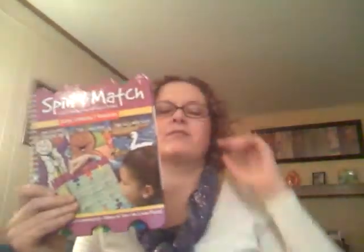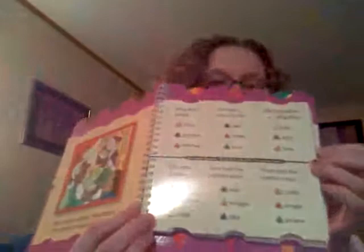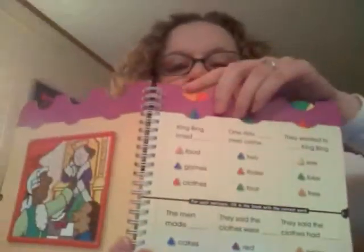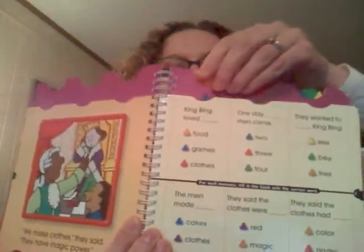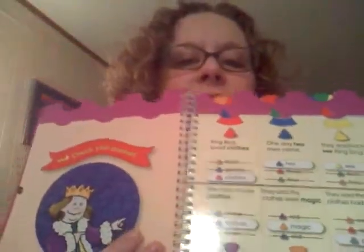Homework help type things. We have these, this is one of our Learning Wrap-ups books, and this is called Spin and Match. And this is for reading comprehension, and the way that it works is you read the story, and you get to a point where there are questions, and you have to turn the circles so that the colors match the answer that you want, and then you turn the page, and you can check your answers. So that's really good for reading comprehension.